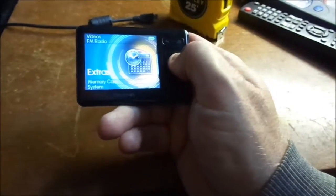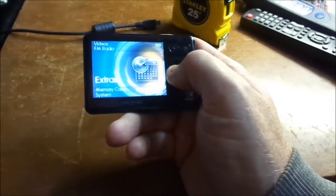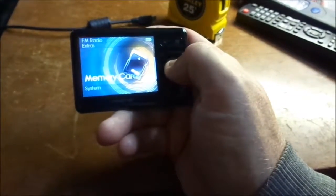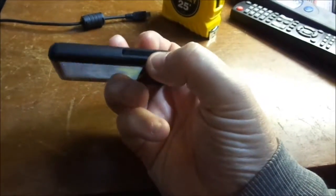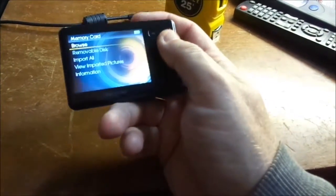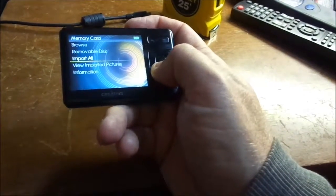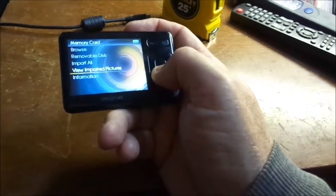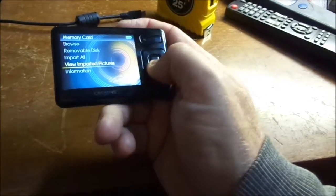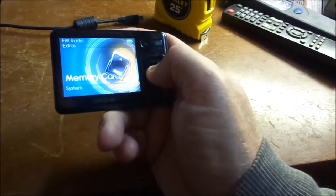Extras, like a little calendar feature, date and time, an organizer. And this little section here is for the memory card. This is where you can actually stick in a 2 or 4 gigabyte SD card and be able to read off it and import them all, depending on what you have on there. If you have also imported the pictures and any information about the SD card itself.